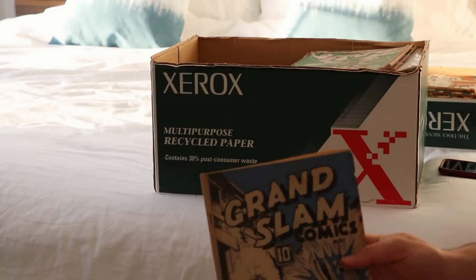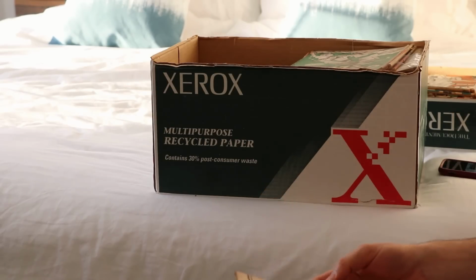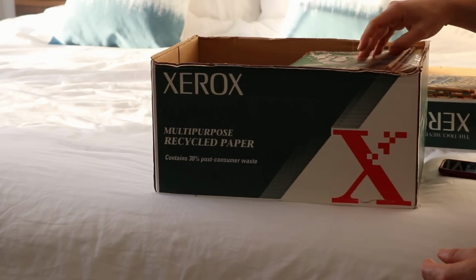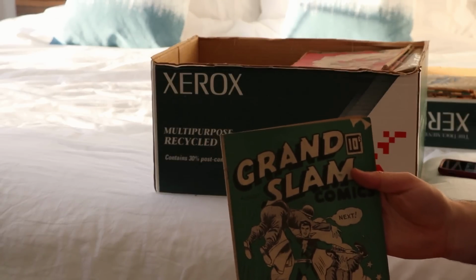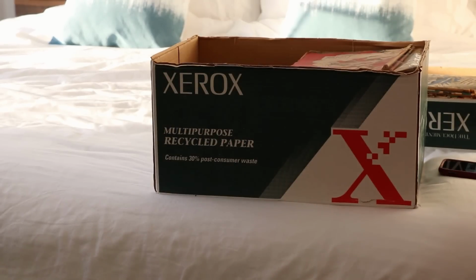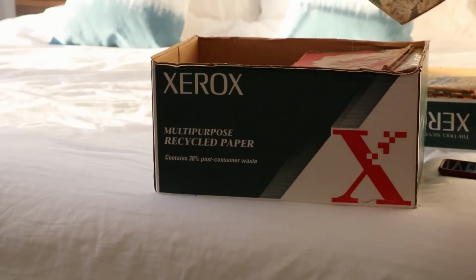Another Grand Slam. Captain Marvel Jr. cover. Volume 2, number 6, 1943. Grand Slam, Captain Marvel Jr. Doesn't say on the back what it is. Inside back cover, Volume 2, number 9, August 1943. You've probably never seen another one of those.